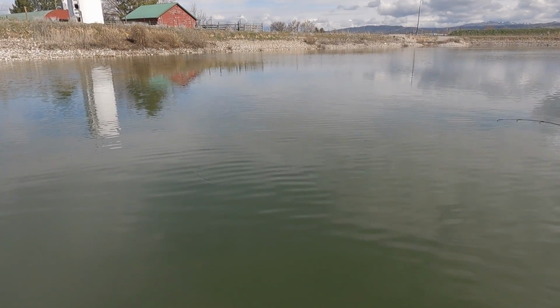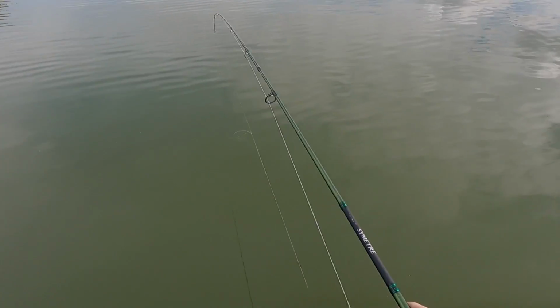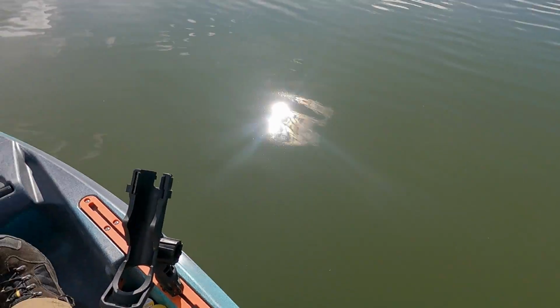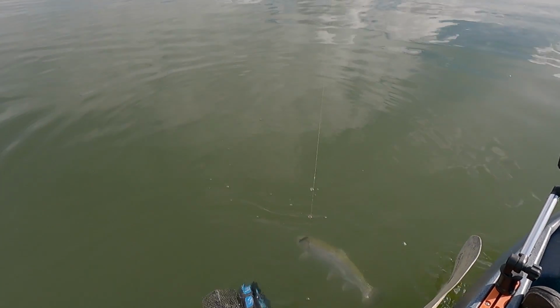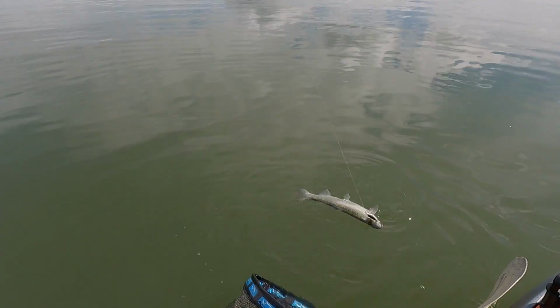It's fighting pretty good. He's staying down. Don't go under the boat, that one. Oh, that's a nice trout is what that is. It's a really nice trout. Oh yeah, that's a nice big trout. There, come on. Come here. Don't go out of the water. Oh, that's a big boy. That's a real big boy.